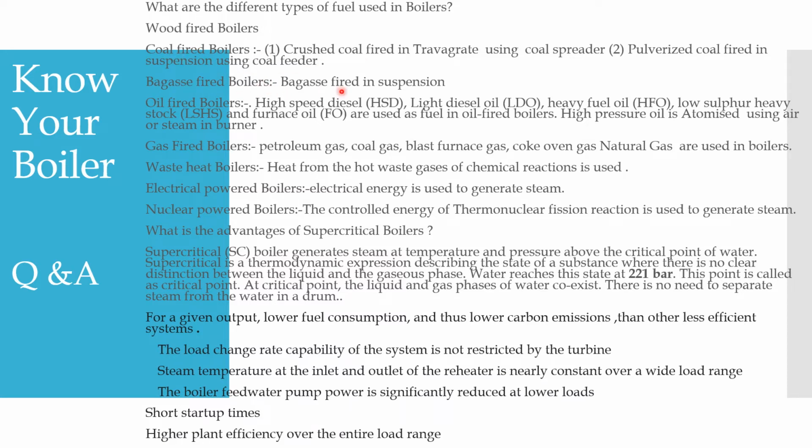Bagasse fired boilers. Bagasse is fired in suspension in this type of boiler. Oil fired boiler: high speed diesel HSD, light diesel oil LDO, heavy fuel oil HFO, low sulfur heavy stock LSHS, and furnace oil. These are the liquid fuels used in oil fired boilers. High pressure oil is atomized using air or steam in the burner, so it is atomized to get proper combustion in the furnace.